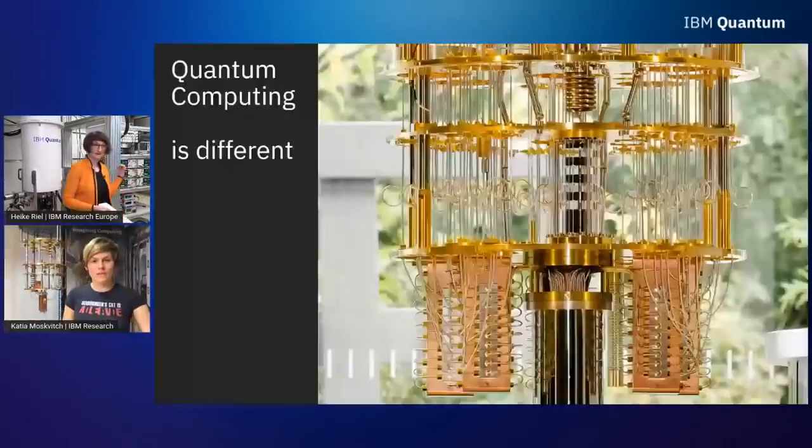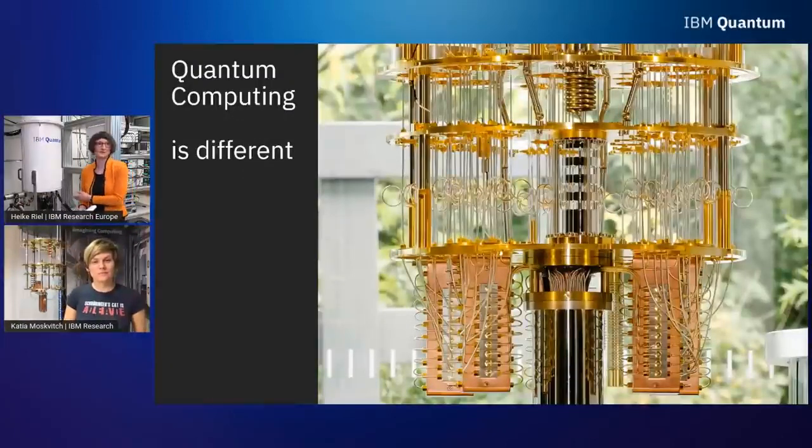Because we have the electronics outside at room temperature, but then we go to a temperature 100 times colder than outer space. And what you see in this figure is that the quantum processor sits behind this cylinder at the bottom. And this is where the coldest spot is in the quantum processor.